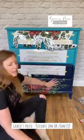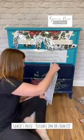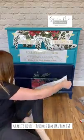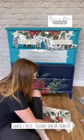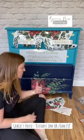So work in sections, especially on the curves, all of that's good. It's worth it. It's going to look cool. I'm really pleased with how it looks, but it's just going to take time. I think it's worth taking that little bit longer because you don't want any of the pieces to lift. You don't want to lose any sections.